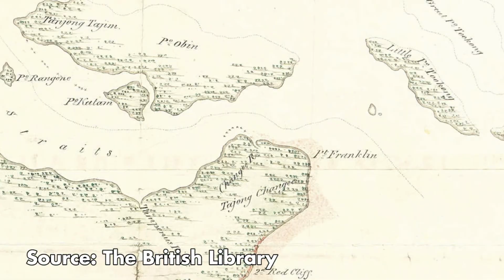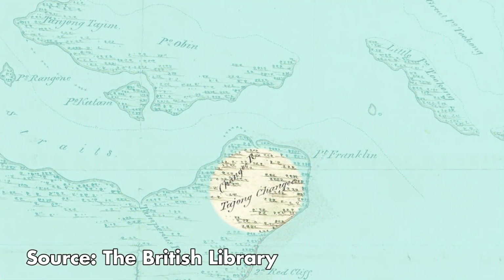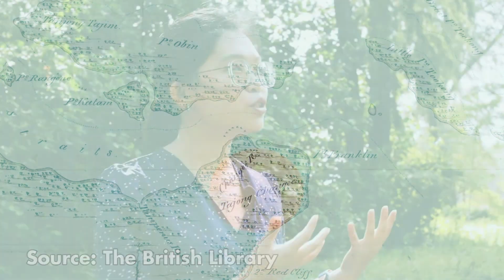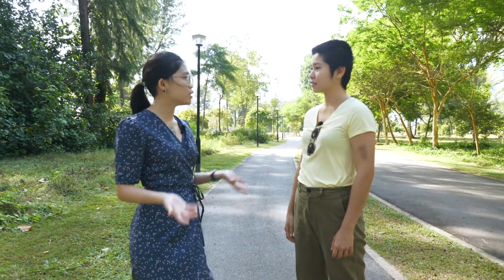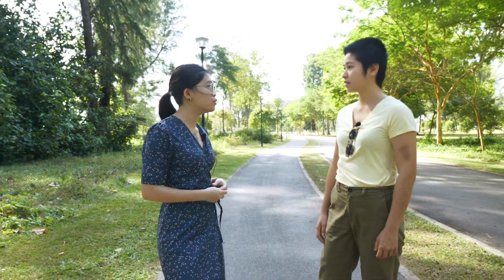So this is actually when the British came to Singapore and then they labelled the map. A map dated 1822, the area was called Tanjong Changi. So the change from Tanjong Rusa to Tanjong Changi, we don't know when the change was, but the Changi name first appeared in 1822.